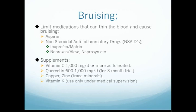Vitamin K should only be used under medical supervision. However, green leafy vegetables are natural sources of vitamin K, and they can be taken for those who are not taking Coumadin or other blood thinners.